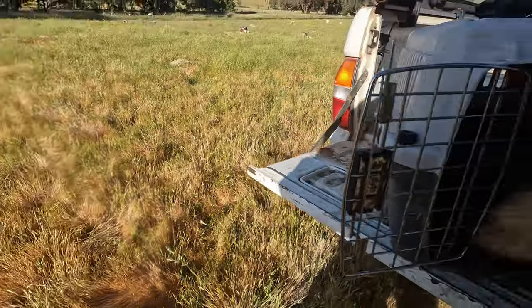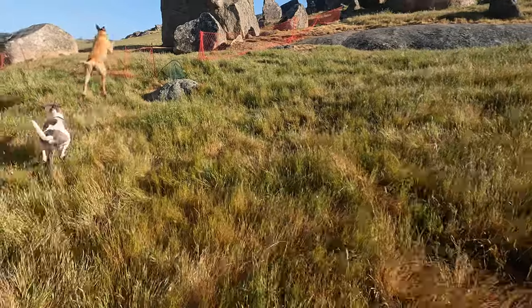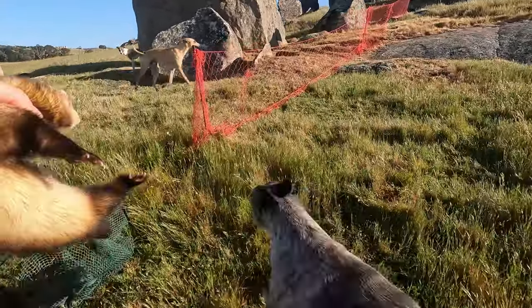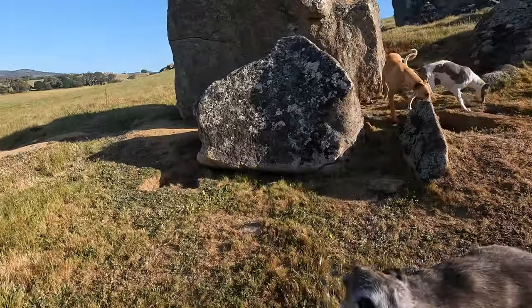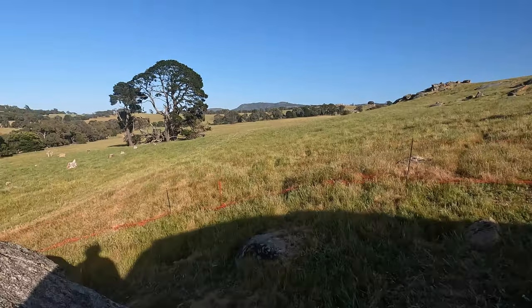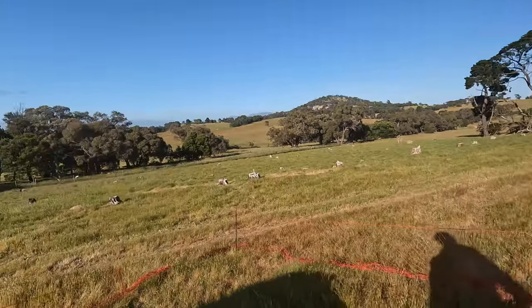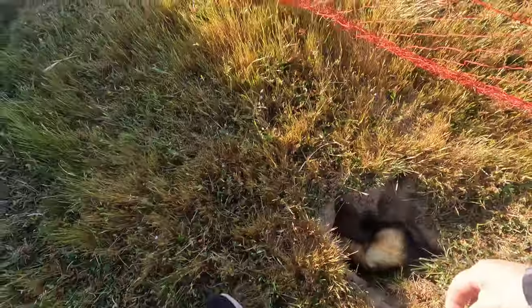Buffy, which is Xena's sister, she's pregnant and due in about a week. There's a little bit of a gap here, but that's about it. There is a section down here. I think it's separate to this burrow. We'll just run a ferret through there quickly.